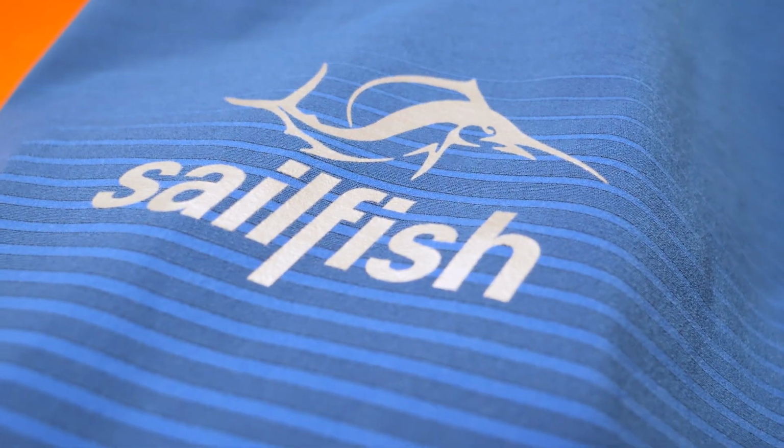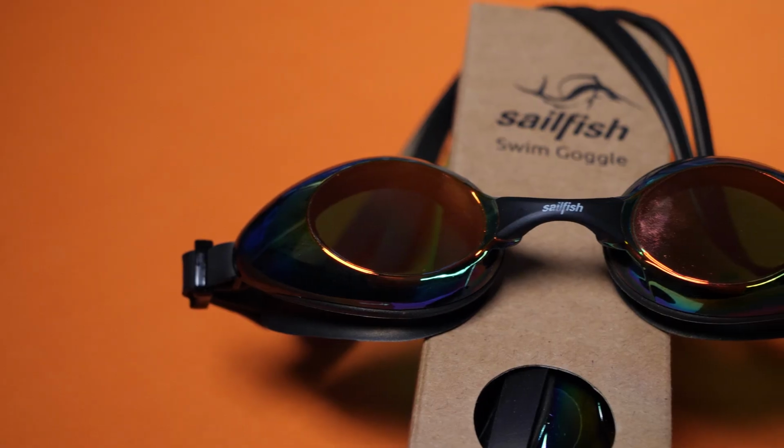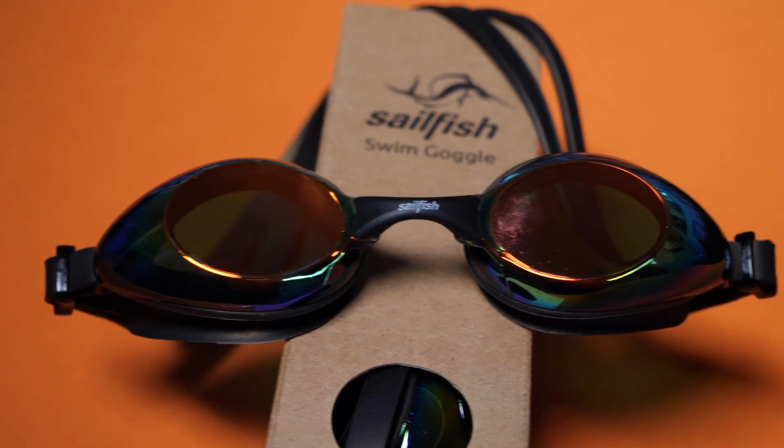For me, when it comes to my race day gear checklist, I've got my Sailfish Rebel Pro Plus One swim skin. I've got my Jackaroo Sonic Elite Tri-Kit, and I've got my Sailfish Flow goggles. 1, 2, 3, that's all I need to get in the water, go, and Caitlin will be waiting for me with all her gear and 56 miles ahead.